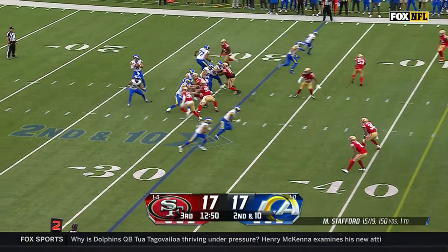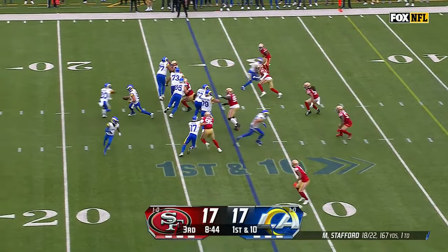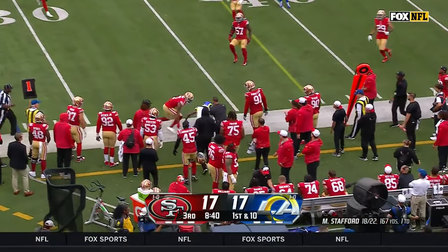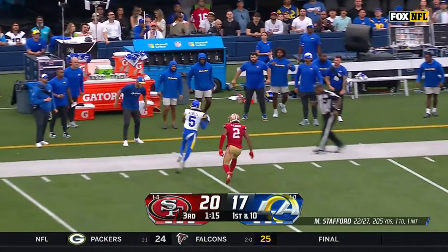Atwell in motion on second and 10. Stafford to the sideline, finds Atwell. And on the roll, Stafford checks it down to Atwell, and Atwell out of bounds. First down and 10. Stafford will go up top, looking for Tutu Atwell on the sideline.